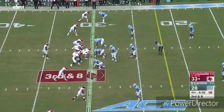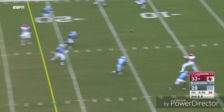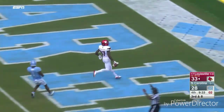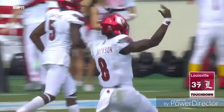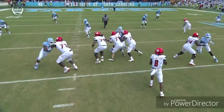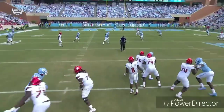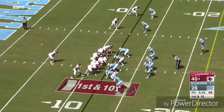Jalen Smith. Big 3rd and 8 here for Lamar. Jackson in the pocket, wide open in the middle of the field. It's caught by Fitzpatrick. Touchdown. If this play looks familiar, it's because the Louisville Cardinals hit inside 10 seconds.